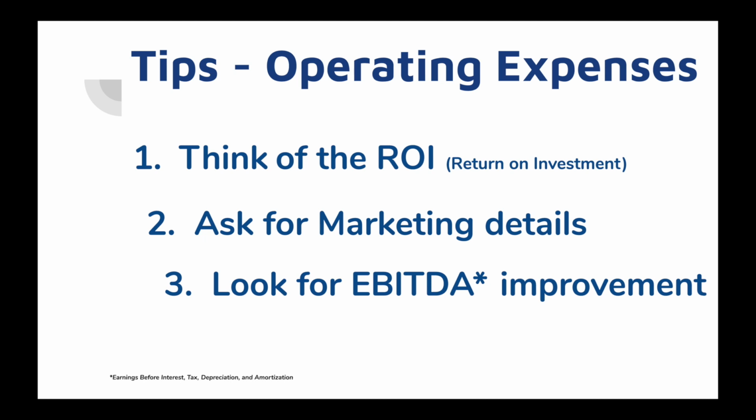And also you should be looking for EBITDA improvement. You need to be looking year over year that EBITDA or our net profit is increasing year over year. You cannot be going backwards. You need to be moving the business forward. So this is it, guys. This is a quick tutorial on how to come up with a budget for a startup company.